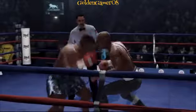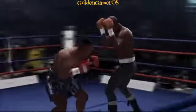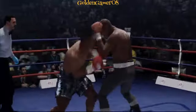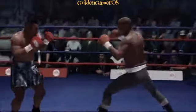Wow, a big flush blow, the left hand by Mike Tyson. Able to land another power shot early on here, Teddy. Does he have to worry about trying to keep up this pace? No, I don't think so. If he keeps at this pace, he's not going to be around to worry.